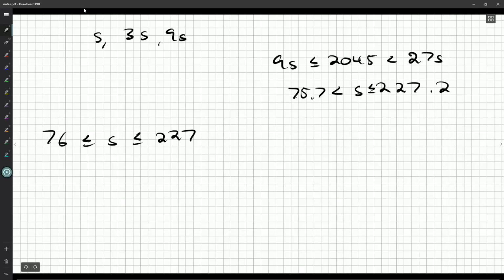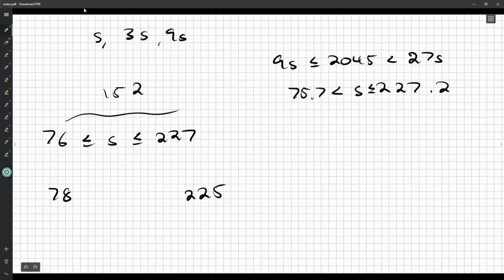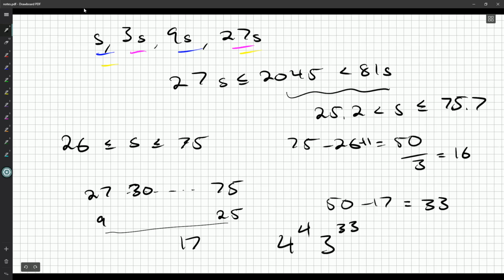Okay, now 227 minus 76 plus 1 because we're being inclusive. This is 152 numbers. Divide by 3. 50 of them should be multiples of 3. So from 78 all the way up to 225. 78 is 26 times 3, and 225 is 75 times 3, which curiously are the previous numbers that I would have had.